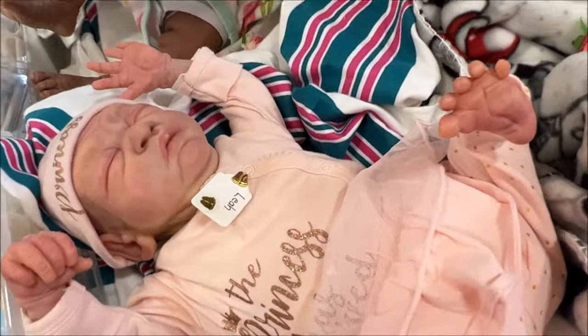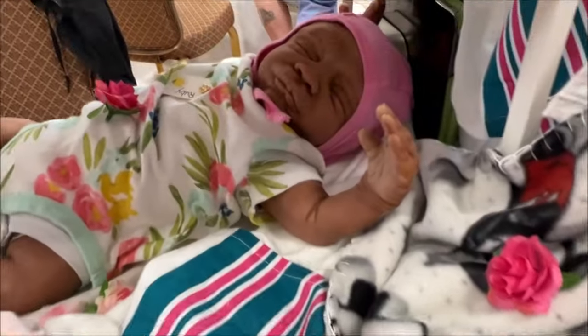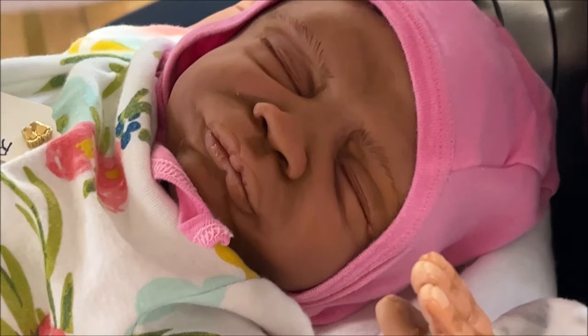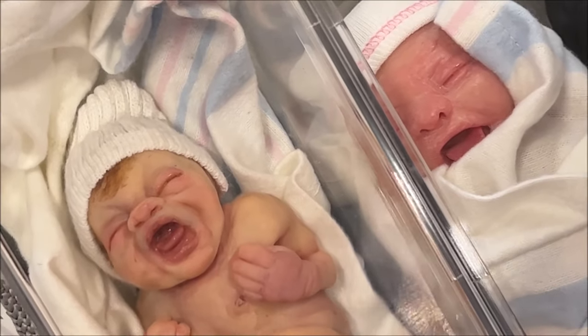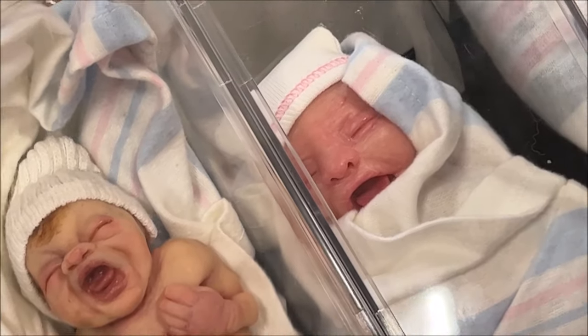She has Aaliyah over here. She sculpted. Oh, look at this cutie. I want you to see a little bit better so you can see how much work she puts into this sculpting for each little one. She also has some little ones over here, and they're quite fussy. They're just born in the nursery.